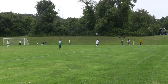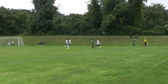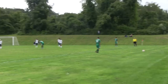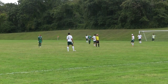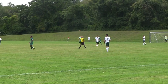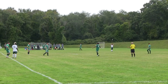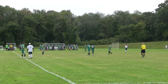It's Devin plays it up. Stops. Still in. Oh. Five minutes and 49 seconds left to play here. Referee has to stop the clock. He's gonna give him a yellow card. He's gonna send him off. Number 11, Nathan Cavallero. Getting a little bit too mouthy and the referee does not like it.